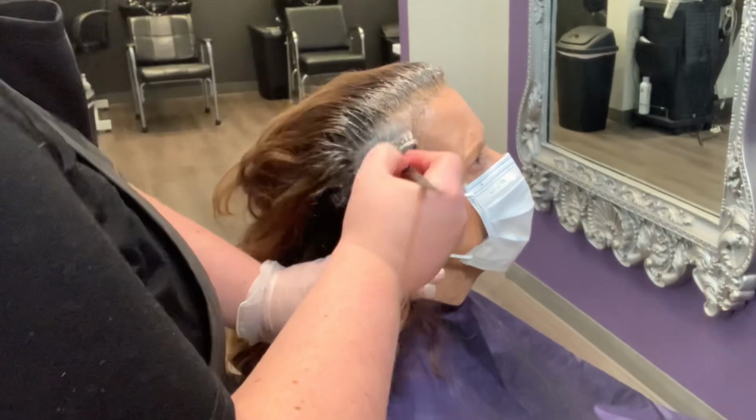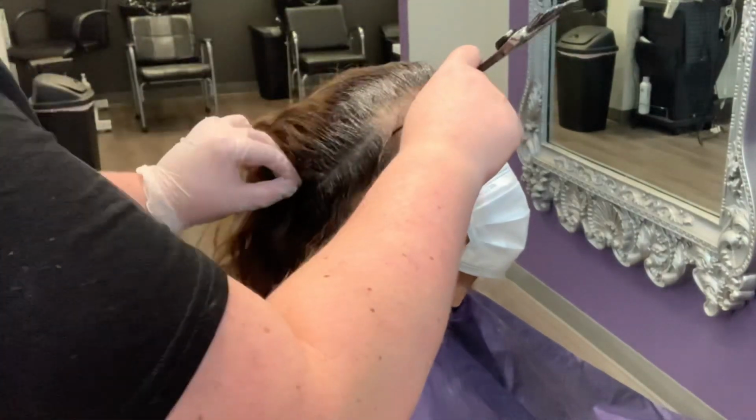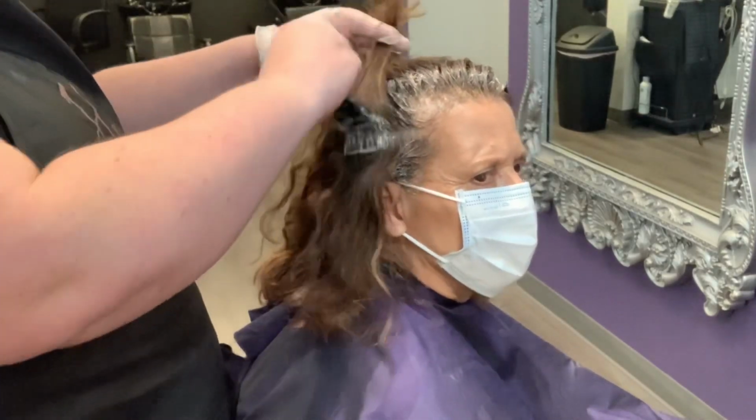So for her, we're just doing the basic color retouch, nothing special. Just going to go through and finish up this side, and then we will go over and slap the roots on the other side of the head.